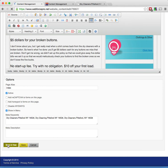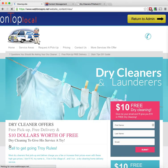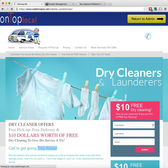So we're going to go ahead and hit the Save and View button right there. You can see, boom, very fast. We're to the website, and if we come down, there you go. The change has been made. So Troy rules right there. You can see that was like 2 seconds, maybe even less than that. And I'm on the website, I can see my change, and I can go perfect.